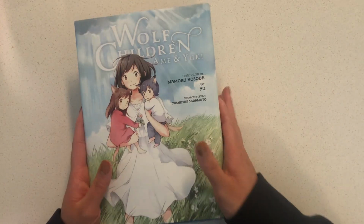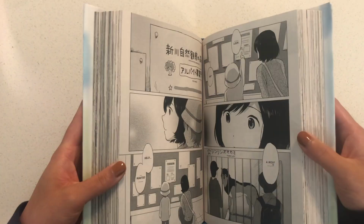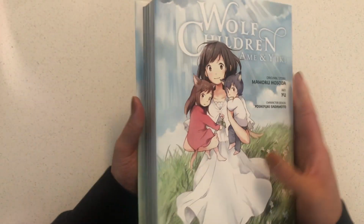And if you don't want to read it, that's fine. But like I said, you can watch it as well if you really want to. But I'm excited to read this. And it's hardcover, so that's nice too. So that's Wolf Children. Okay, let's get on with the manga.